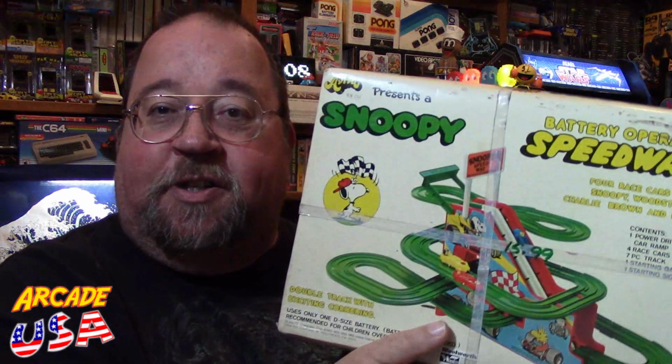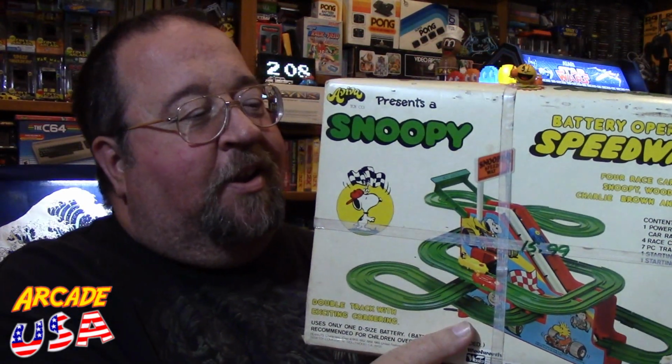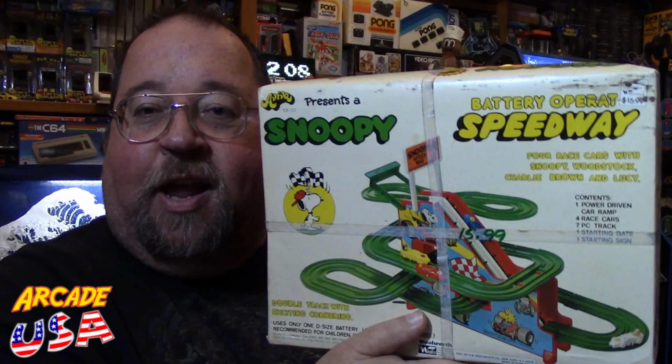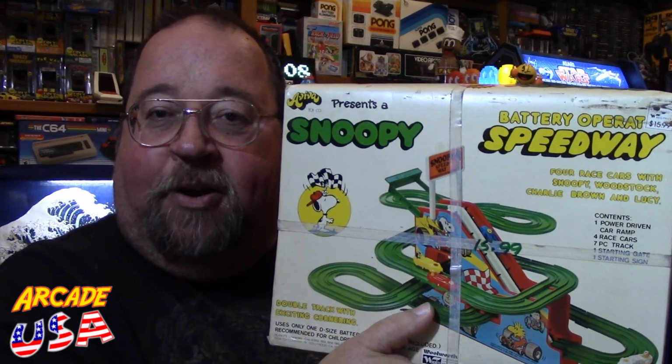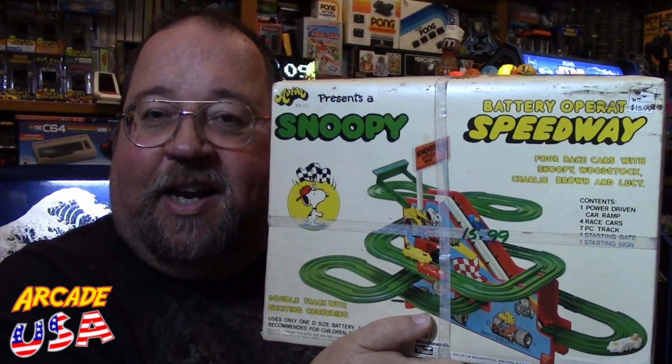Also, this is a recent pickup here as well. This is from Aviva Toy Company, and it was a Woolco exclusive, I believe. And it's the Snoopy battery-operated Speedway. This is from the late 60s. And basically it's one of those kind of toys where you have an inclined ramp that's battery-powered. It drags the cars to the top. And then they race down the track to the bottom again.